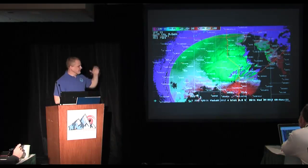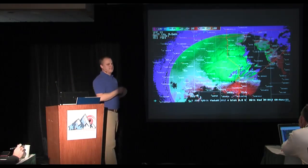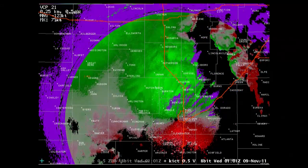Here's a velocity image, just to show you that the radar isn't going to change. Reflectivity and velocity are still going to be there with dual polarization. But notice the nice northerly flow, with the green inbounds and the red outbounds. Northerly flow just about at all heights.